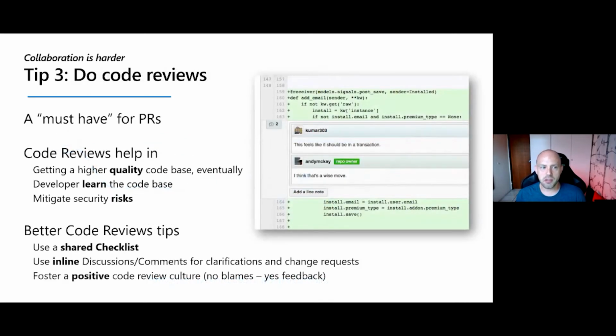And still talking about coding, another very good tip, in my opinion, is try to do code reviews. Code reviews are a must-have for pull requests. But even if you're not doing pull requests, and by the way, you should, it's a really good tool to collaborate, because not only does it help in the long run for having a higher quality code base, but it's a very good tool, for example, for new developers or new additions to the team to learn the code base and to learn to collaborate with other, maybe more experienced, developers. And of course, it allows you to mitigate security risks because you want to review and make sure that there are no bugs or security problems in there.